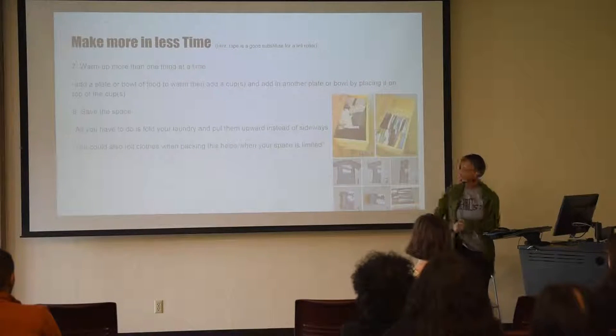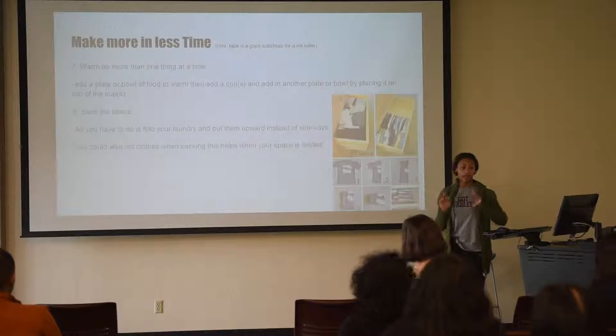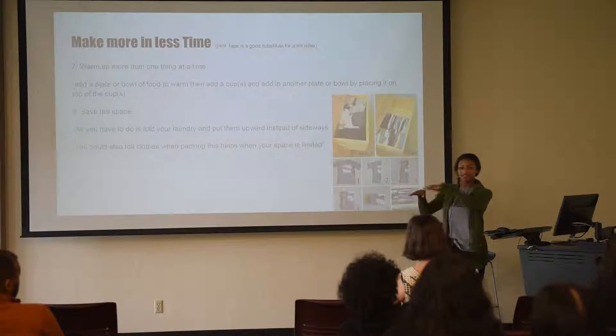And another thing is also to save space. When you want to warm up more things in the microwave, what you can do is put a plate in there and then put a cup that's higher than that plate and then put another plate on top of it. And you can warm two things up at one time. Yeah.